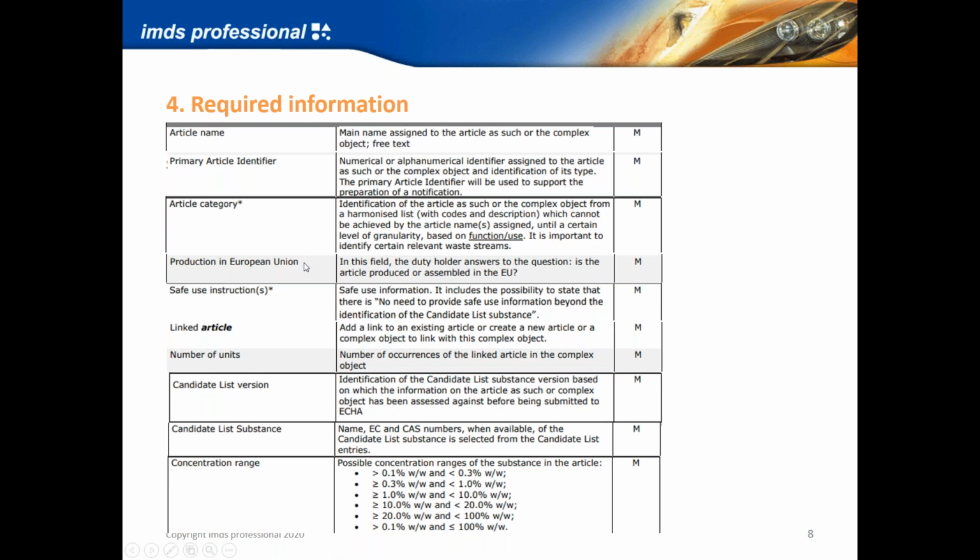Then you have to give the information whether the production is in the European Union, and if necessary, the safe use information. Then you have a link to the article, the number of units in this complex object, so in the assembly, then the version of the candidate list, the candidate list substance, the name or the CAS number, and the concentration range. So if you have only 0.1%, then you have the first range, or you have more than 20%. You have here the other information.